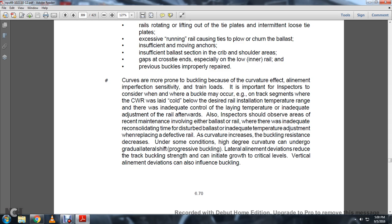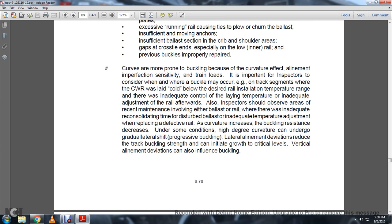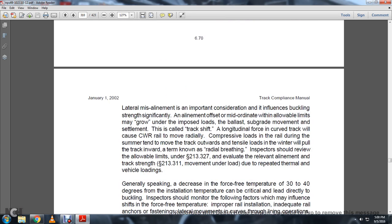Progressive buckling, lateral alignment deviation, and shifting can grow to critical levels, and vertical alignment deviations can also influence buckling. Lateral misalignment is an important consideration that influences buckling. Significant alignment offsets beyond allowable limits may grow under the imposed load, ballast, and subgrade movement or settlement. This is called track shift.